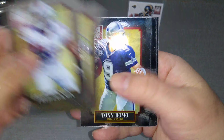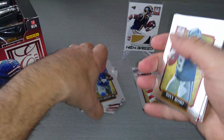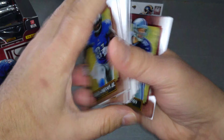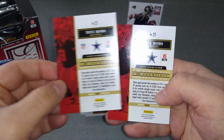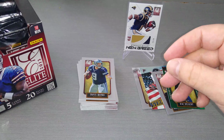Fred Jackson, Matt Flynn, Tony Romo again, Julio Jones, and Mark Ingram. I wonder if that Tony Romo is different than the one we pulled before. Or is it the same? Nope, same card. It's just a double. Okay, next.